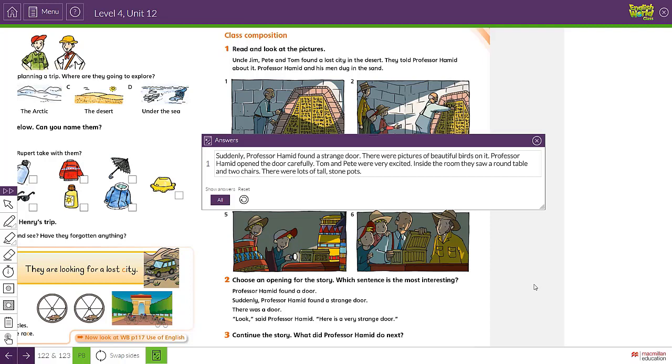I'd like you to read it again. Suddenly, Professor Hammond found a strange door. There were pictures of beautiful birds on it. Professor Hammond opened the door carefully. Tom and Pete were very excited. Inside the door, they saw a round table and two chairs. There were lots of tall stone pots.